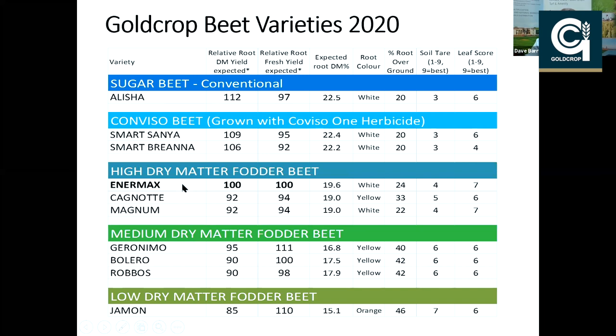Our biggest variety in the market is Enermax. So it's a white beet. It's a super high yielding variety, very good leaves, and look, lots of satisfaction out there among farmers with that variety. It's a similar variety to Magnum, just a newer one. It's 20 years after Magnum in terms of breeding, and it has that 7 or 8% extra yield that you'd expect from that interval. So in terms of comparing everything, that's 100 in terms of relative yield in dry matter and in fresh yield.